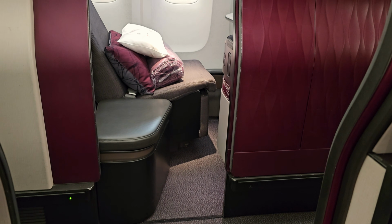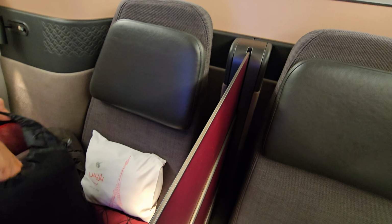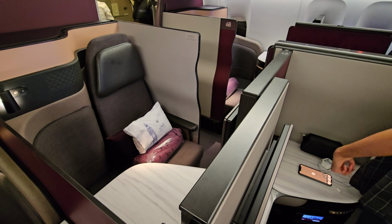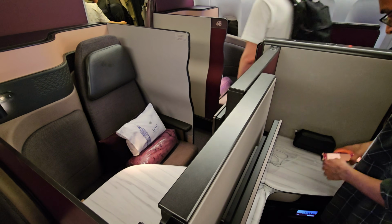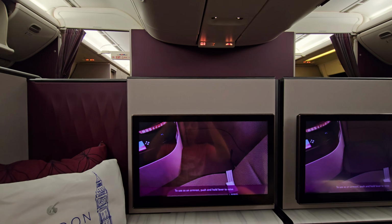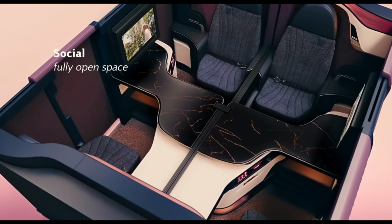We have no doubts in our minds that this is the best product in the sky, and that the privacy and luxury it brings is just incredible. I'm not so bothered about being able to open up the space, so that 4 people or a family can chat and eat together. Even if I did have kids, I don't think I'd want them to enjoy the high life so early in their years. When it first came out, it was revolutionary, and it's still somewhat unmatched today, even though they've announced a version 2 at this year's Farnborough Air Show.